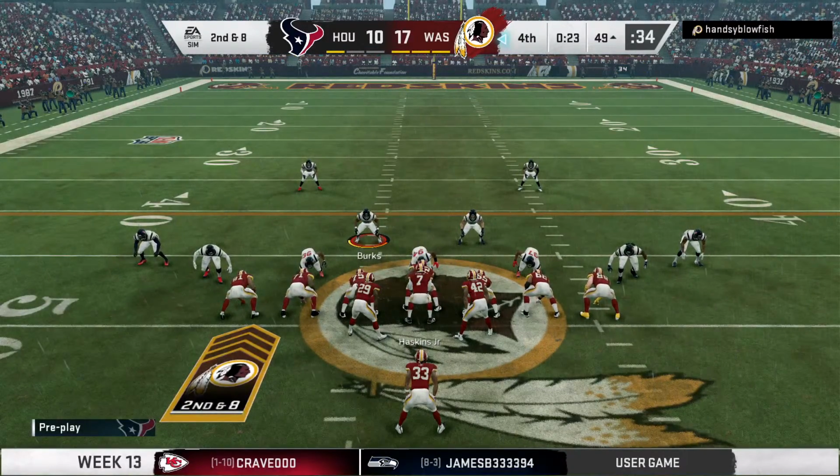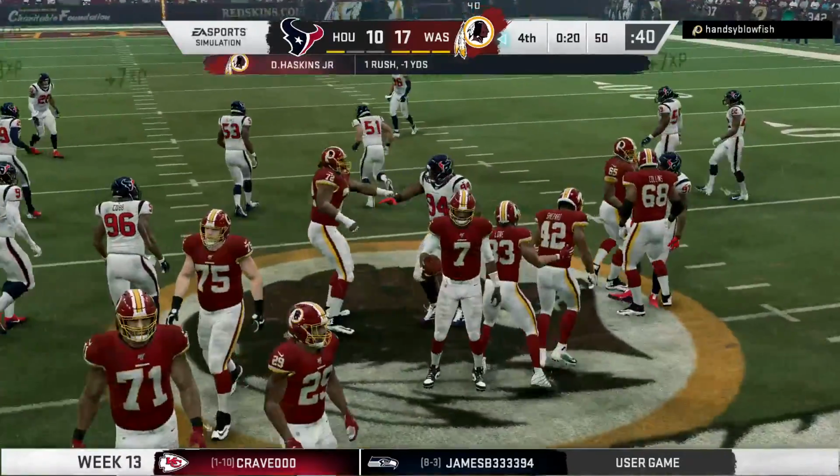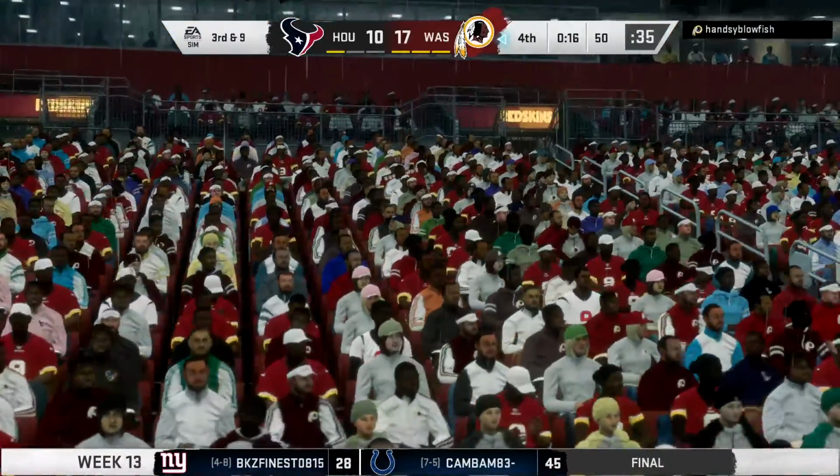Officially no gain on the play, and it's 2nd down. The Redskins, they can smell victory now. They take a knee. A loss of 1. It's now 3rd and 9.